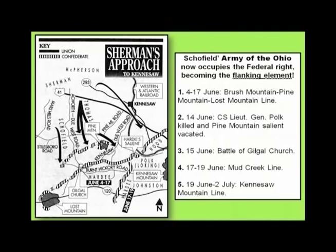Again, necking down. This so-called Kennesaw phase features a lot of activity. We're going to focus on the Army of the Ohio. And for this portion of the Kennesaw, for the Atlanta campaign, the Army of the Ohio, which had operated either in the center or on the left of the Federal Army, now because of the way they come out of Paulding County and into Cobb County, ends up on the right of the Union Army. It's that portion that is the flanking element.